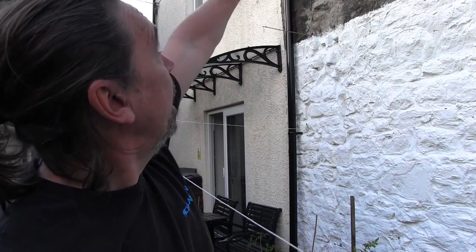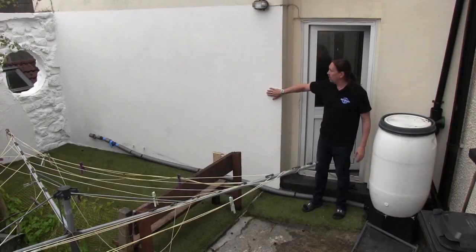I mentioned in the last video that I hadn't considered bathing or showering very well, so if I was to lose the water supply, I wouldn't be able to get bathed. So I've thought about that, and one thing I've considered is to create a rainwater shower. Now the rainwater is collected in the water butt, which is on the level above this level, so it's up there on the side patio.